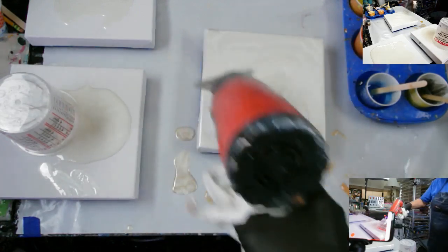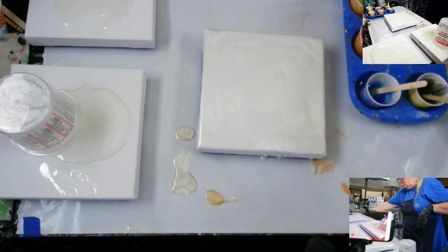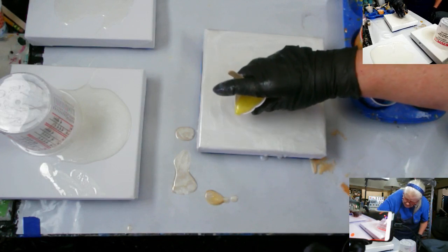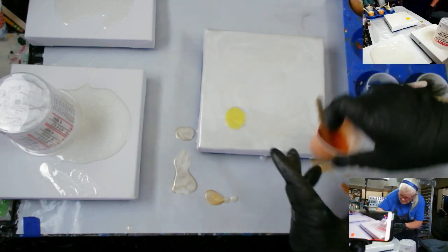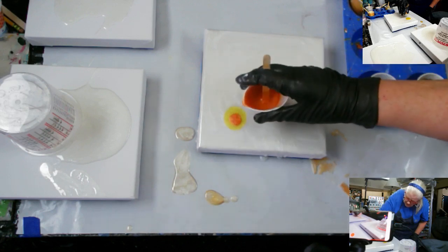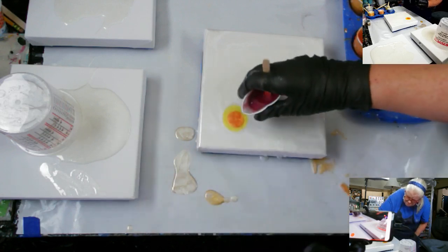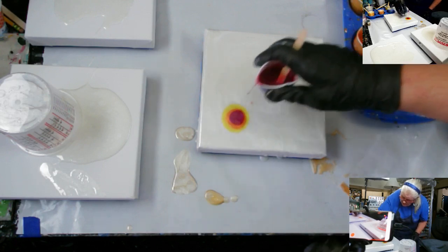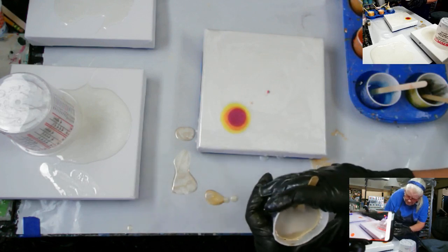I want to get rid of the bubbles real quick. Okay, now this one's going to get a little bit of yellow. Little bit of orange. And a little bit of red, which is definitely going to give it the contrast. But now I'm going to go, so, oh well, that happens.